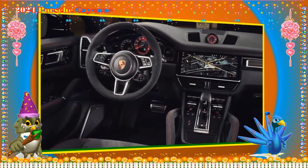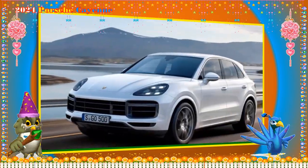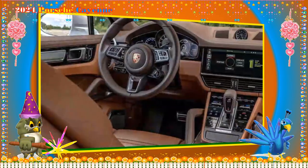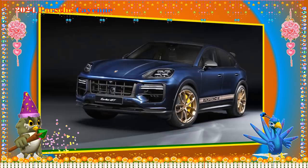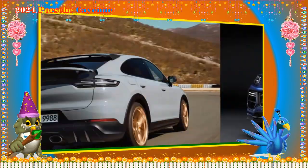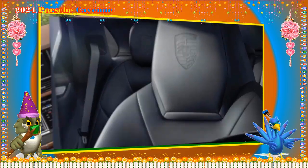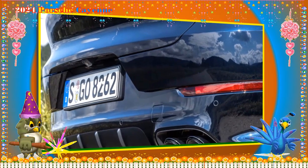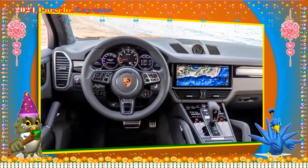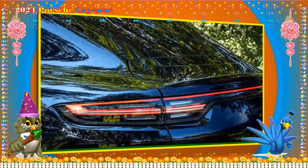Opposite, a screen is embedded in the dash ahead of the front passenger with a privacy filter that prevents the driver from seeing it. In the center is a widescreen infotainment system common to newer Porsches but running the absolute latest user interface software. It's considerably less layered and more user-friendly than what older models use. Running aft between the seats is an updated center console featuring a mix of touch-sensitive buttons and physical toggle switches, the least Taycan-inspired part of the whole thing.